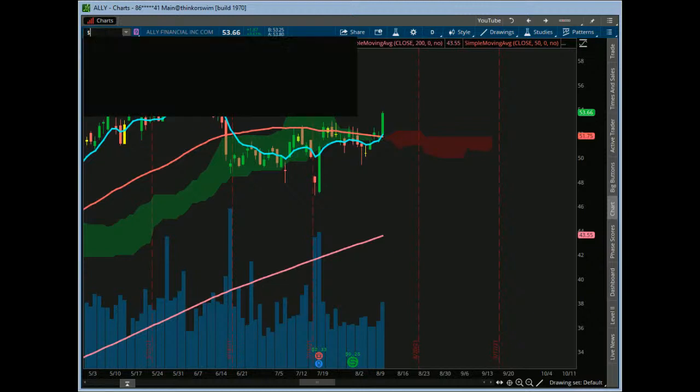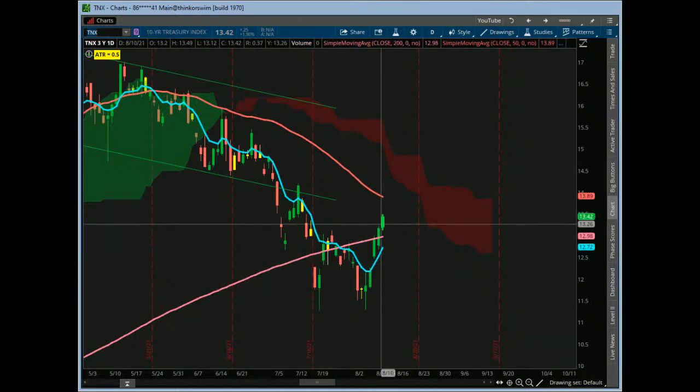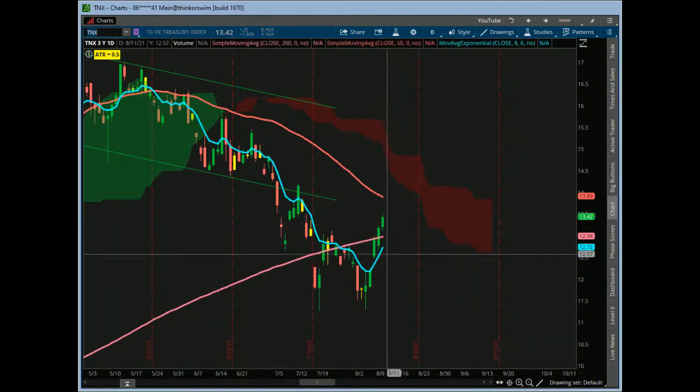The banks, and Shirley, you might want to take a look at these too. The TNX, right? So the 10-year. This thing's been pretty strong recently, and the banks have been kind of following this. So if the TNX starts to get weak, watch your XLF and watch your banks. So just a little bit of caution there.